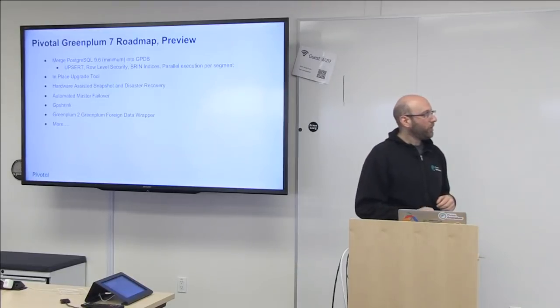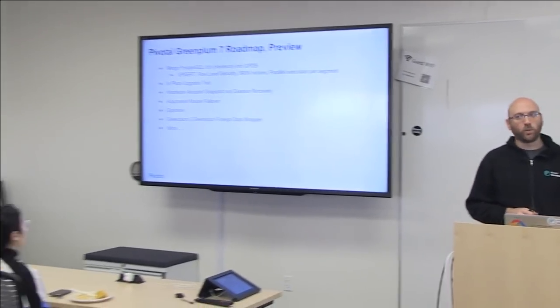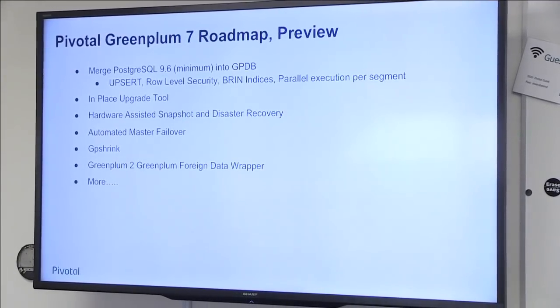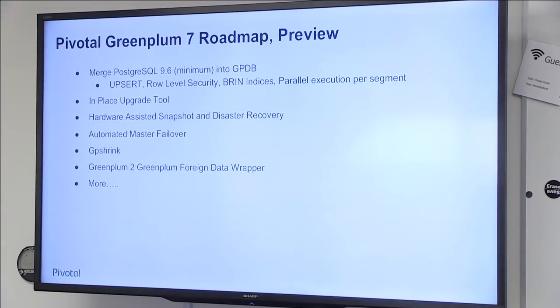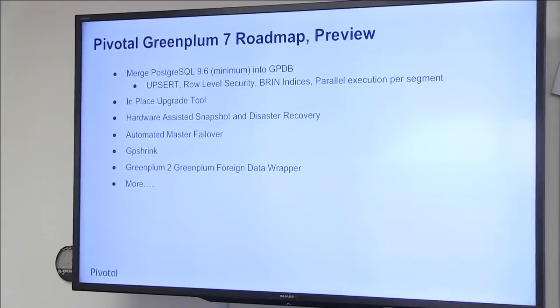And what we're looking at here is a minimum of merging in Postgres 9.6 into Greenplum. So Postgres 9.6 comes with a whole bunch of fun stuff. Some of the fun stuff it comes with is upsert. Upsert means insert, but if there's a conflict, then update. Extremely useful for day-to-day users. Row-level security, extremely interesting for government users and people who have these complex security requirements.